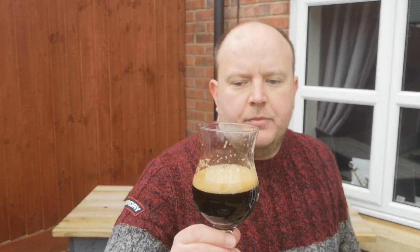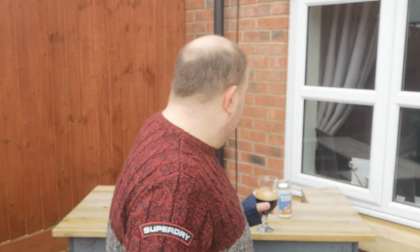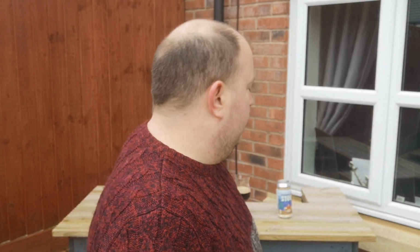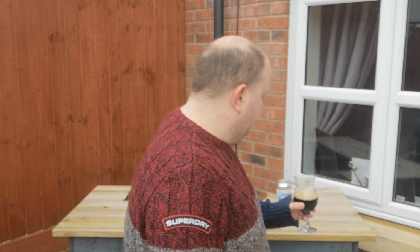Cheers. The more I'm drinking of this, the more I like it. That blueberry's really coming through now, and it's coming in with the roasted malt, giving it a charcoaly taste. Well, it looks like charcoal. It didn't look black, did it? It's alright, you know. And the more I'm drinking it, the more I'm liking it. Oh, that blueberry's really there now. Oh, that blueberry's massive.